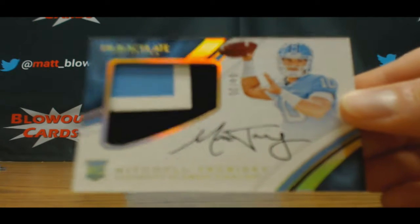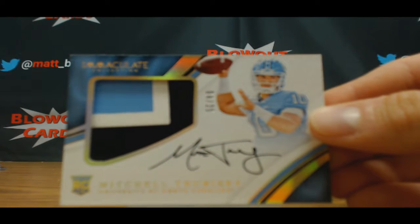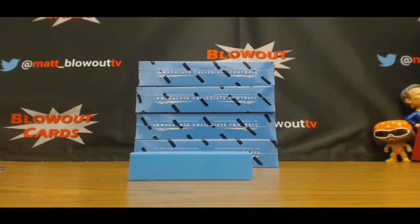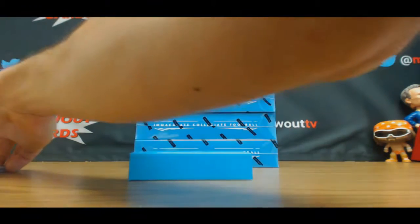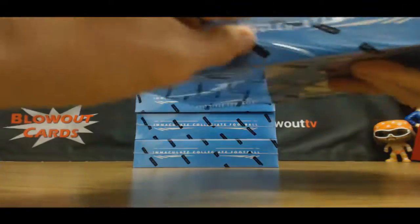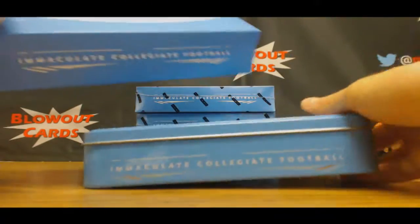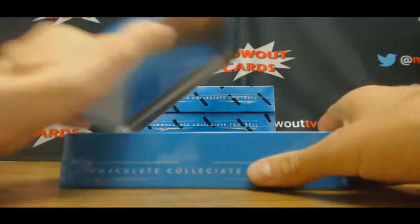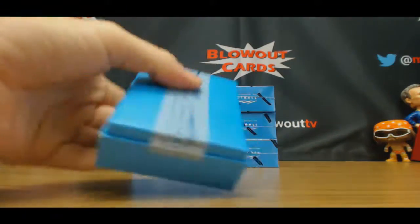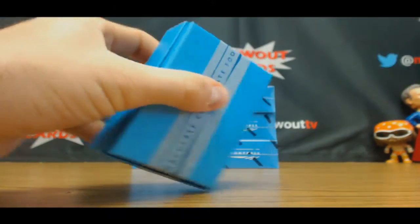Trubisky. The man's on a heater. For sale. Nice hit, man. All right, solid start. Number 2. We had 6 different numbers hit in that box. This is a brick right here, guys. Overflowing.